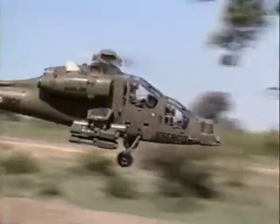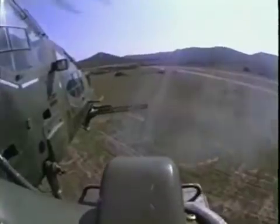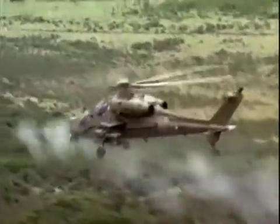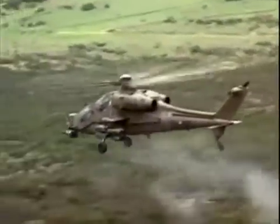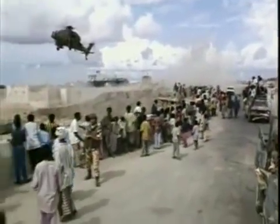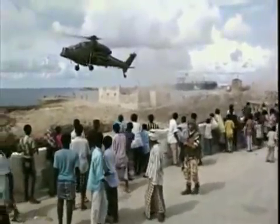Italy was the first in Western Europe to develop an attack helicopter. The A129 Mangusta. The Mangusta, or Mongoose, fits between the Cobra and Apache. It has the avionics and propulsion of current attack helicopters, but it is smaller and lighter than the Apache. During the 1990s, the Mangusta served in peacekeeping missions in Somalia and Albania.